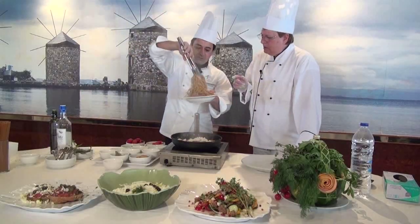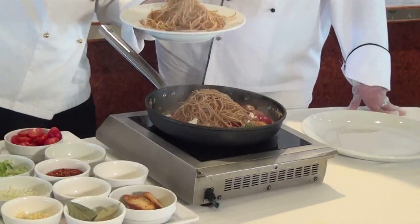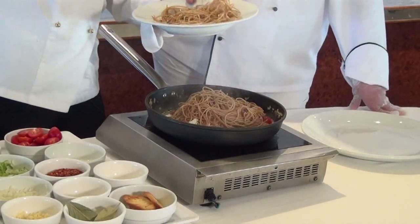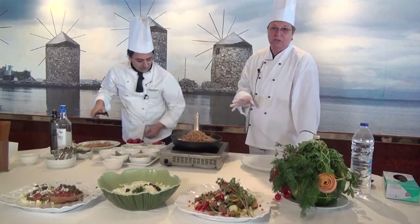So now, whole wheat spaghetti. Look at that. Don't eat a lot. Now, I would guess if you're into gluten-free stuff, that gluten-free spaghetti would go well with this, because there's so much flavor from that that it's going to make the gluten-free spaghetti wonderful.